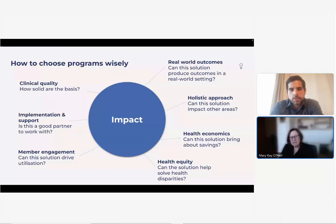Up on the right-hand side, are there real-world outcomes? And for us, the real world is a number of companies engaged in this process and seen real measurable results. And so can a vendor show you this? Can they show you that when engaged, they've made a difference in how things are going for another company similar to yours? And are they holistic?